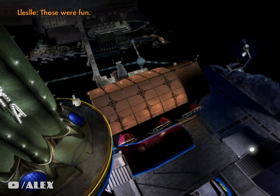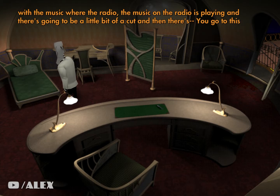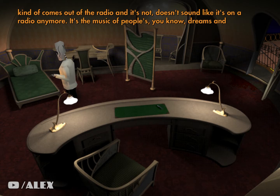Yeah, those were fun. When we leave the diner for the last time, there's a technical and dramatic moment with the music, where the music on the radio is playing, and there's a little bit of a cut, and then you go to the cutscene music. It's supposed to be a seamless break from the game music to the cutscene music, and then the music comes out of the radio and doesn't sound like it's on a radio anymore. It's the music of people's dreams and wishes.